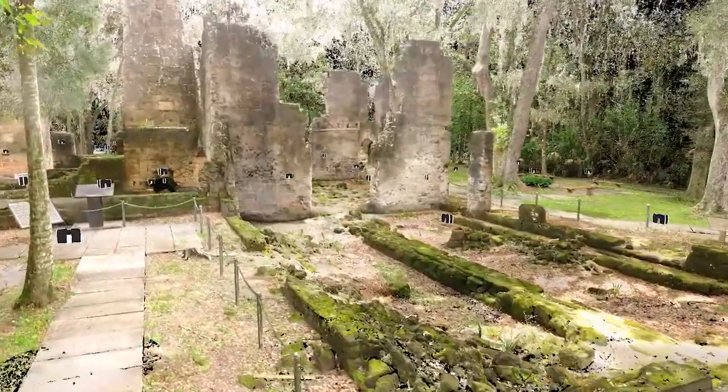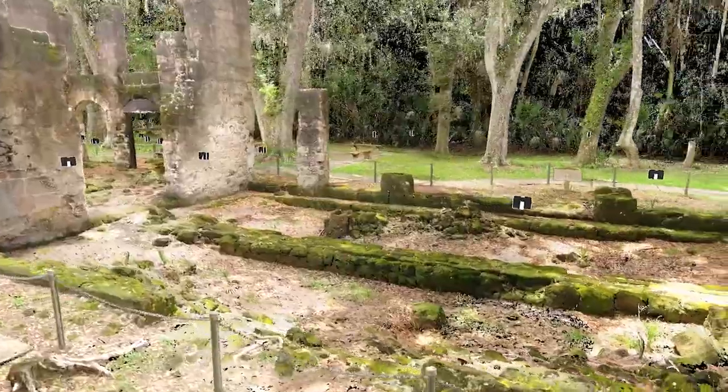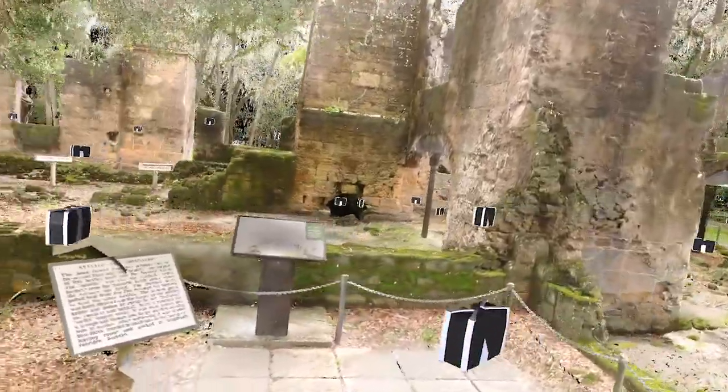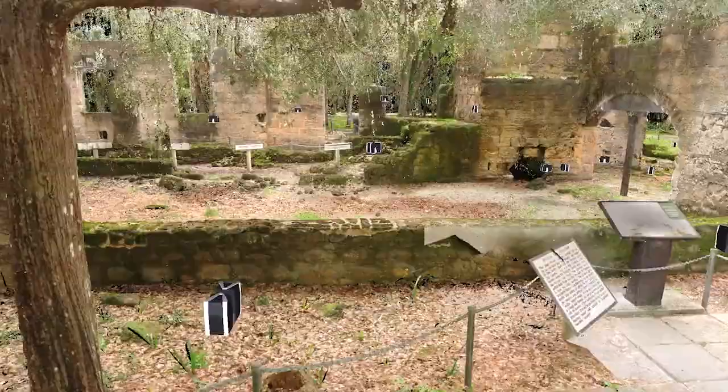The most iconic part of the site today are the remains of the large sugar processing facilities, built from locally harvested coquina stone. It is here that the enslaved peoples toiled over hot boil kettles to process the cane down into sugar, molasses, and other byproducts.